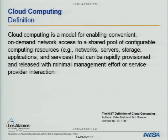So the NIST definition of a cloud is: cloud computing is a model to enable convenient, on-demand network access to a shared pool of configurable computing resources that can be provisioned rapidly and released with minimal management effort or service provider interaction. This is as per NIST. So this is the definition that we used when we defined a cloud.